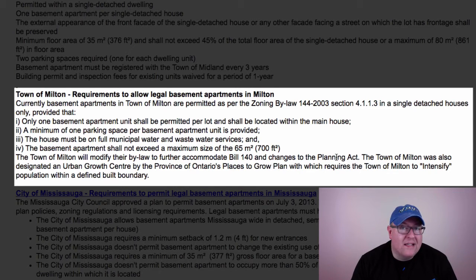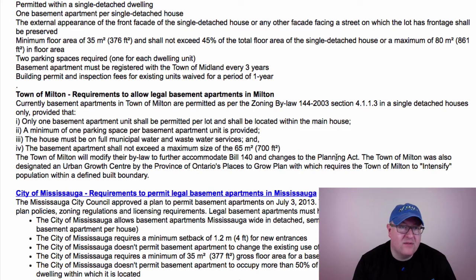Now, do people rent apartments that aren't legal? Yeah, it happens all the time, but you just got to be careful, because if there was ever a situation where there was a fire, someone died, someone got injured, you're in a tough position as a landlord.